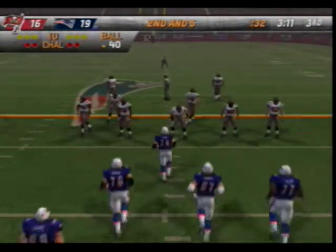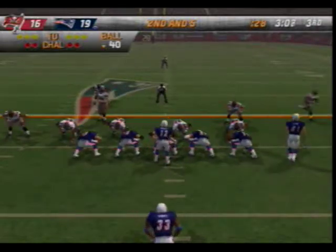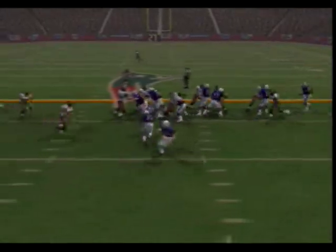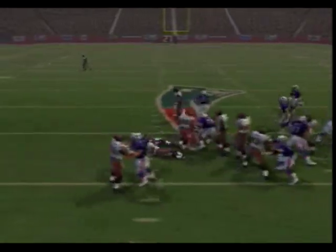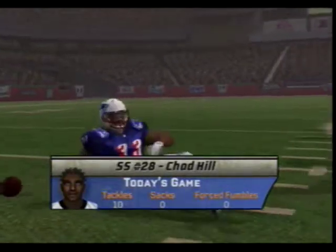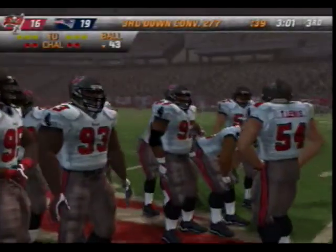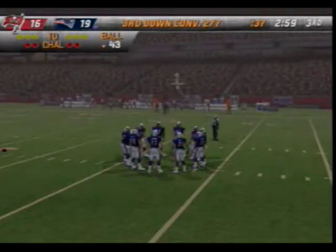Second and five coming up here. Ball on the 40-yard line. The Buccaneers line up at a 4-3. Strong move. Hill is there for the tackle at the 43-yard line. They might not be busting off big games, but those linemen are really working hard down there.